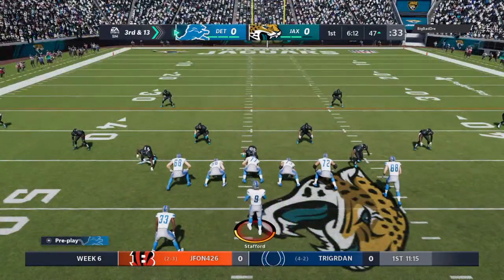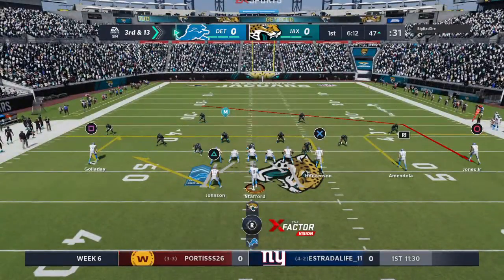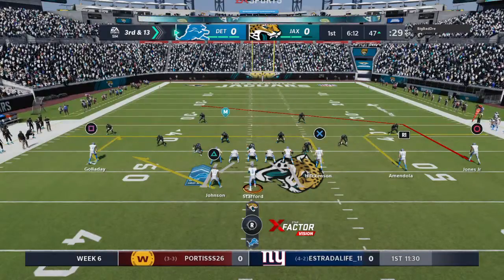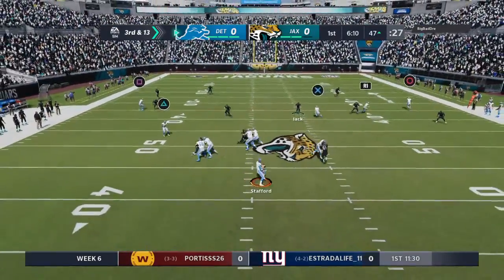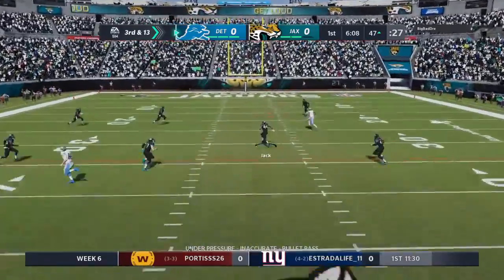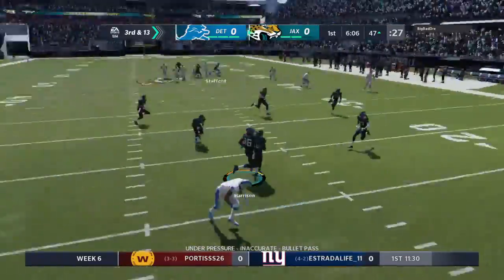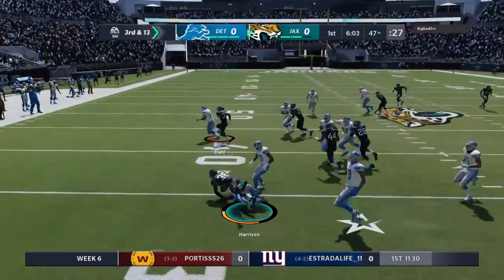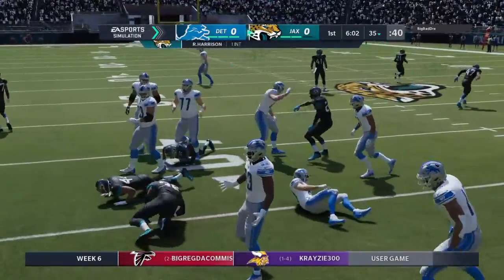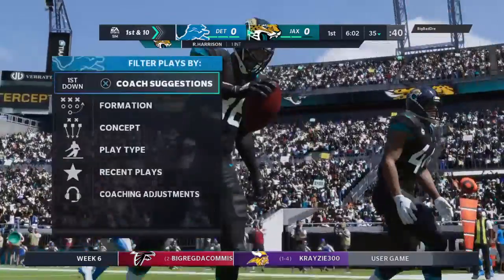The 7th play now in this opening drive. This is 3rd and long, though. A shotgun snap for Stafford. Into heavy traffic, and it's intercepted. Picked by Riley Harrison. And the return here is stopped at the 35-yard line.